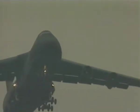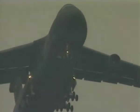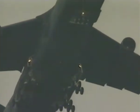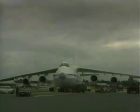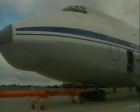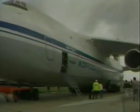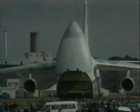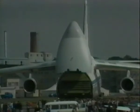One of the giant transport aircraft is the C-5A Galaxy, which can carry a staggering 120 tons of cargo in its hold. The 1985 Paris Air Show revealed an even bigger monster of an aeroplane. The Russian AN-124, with a payload of 150 tons.